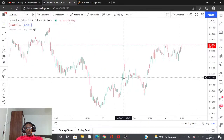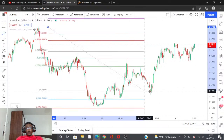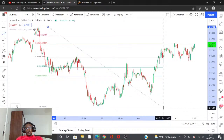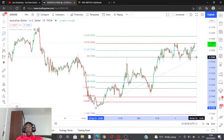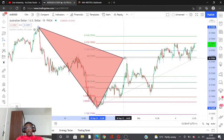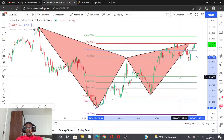On the 15-minute time frame, do we have a potential advanced pattern? Because that will probably confirm a lot of things. So we have a Gartley pattern. Do we even have a Cypher pattern? No, it's just a Gartley pattern. We have a Gartley pattern on the 15-minute time frame that has actually just completed. A bearish Gartley pattern on a bearish market, which has just completed at the 127 extension.